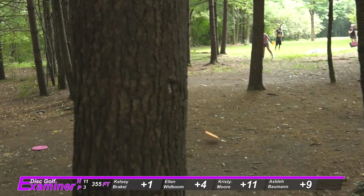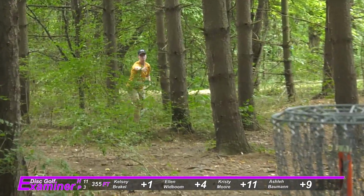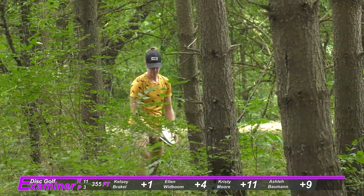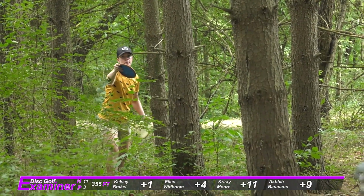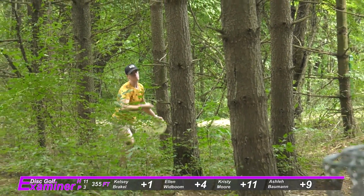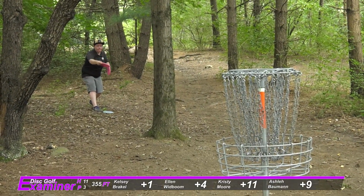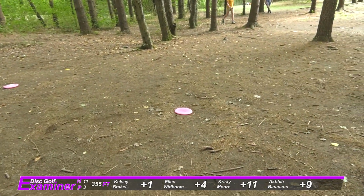I was thinking about giving that one a run, but that tree to the right of the basket leaning in, I just could see myself whacking it. So naturally I missed a little left. I can tap in for a 3. Kristy's got kind of a long comebacker. Oh, she knew it the second she let go of it.